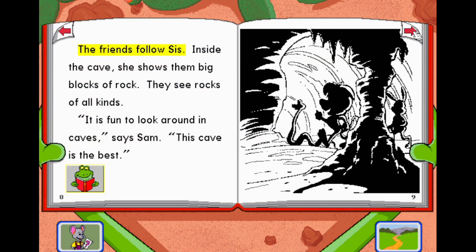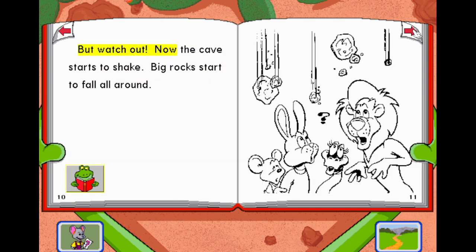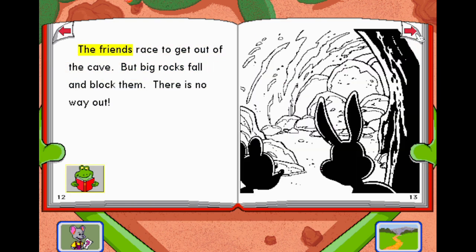The friends follow Sis. Inside the cave, she shows them big blocks of rock. They see rocks of all kinds. It is fun to look around in caves, says Sam. This cave is the best. But watch out! Now the cave starts to shake. Big rocks start to fall all around. The friends race to get out of the cave. But big rocks fall and block them. There is no way out.